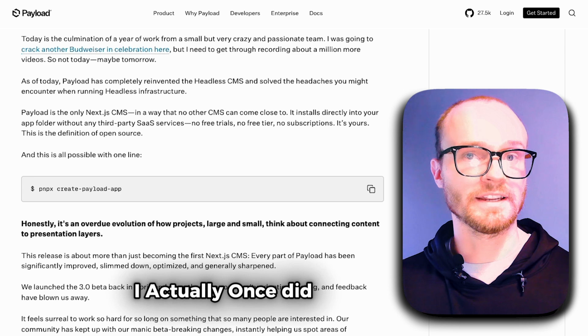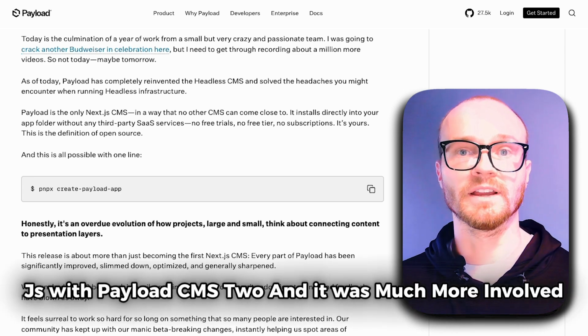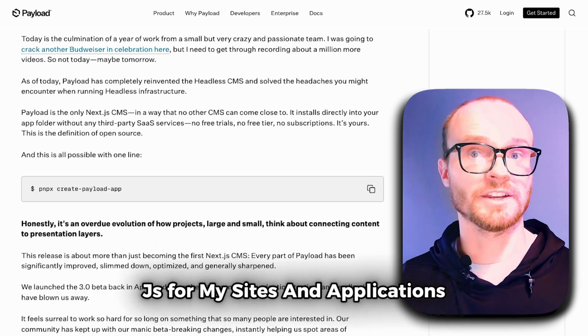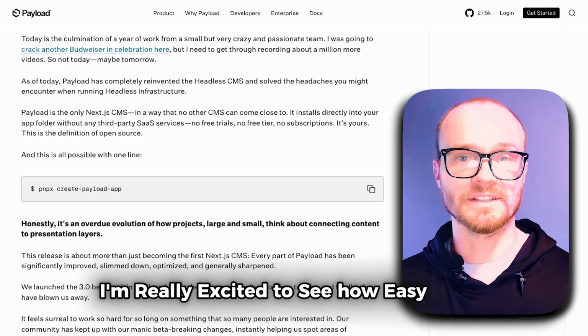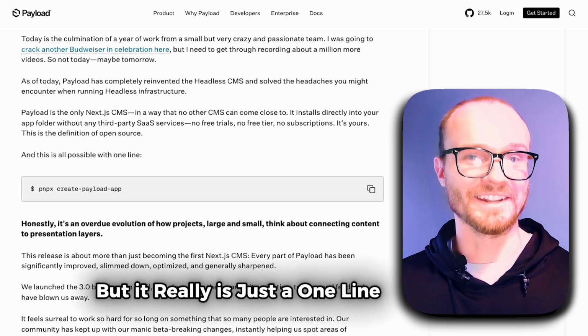I actually once did integrate Next.js with Payload CMS 2, and it was much more involved. Being that I'd really like to continue using Next.js for my sites and applications, I'm really excited to see how easy this is. I'd make a video on it, but it really is just a one-line installation.